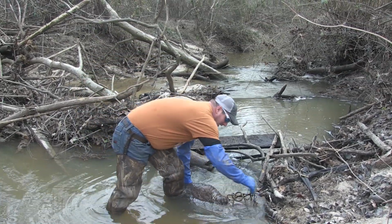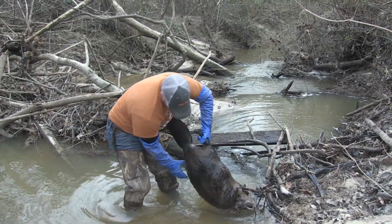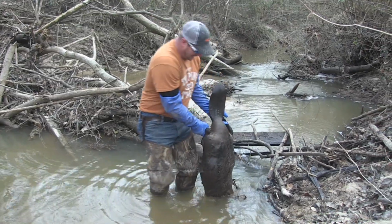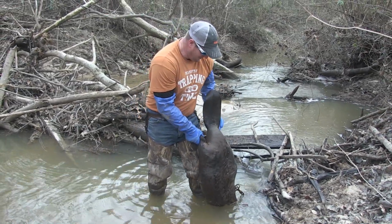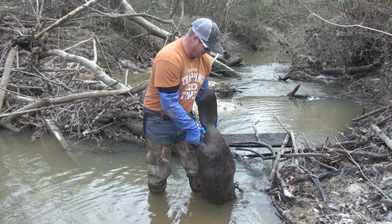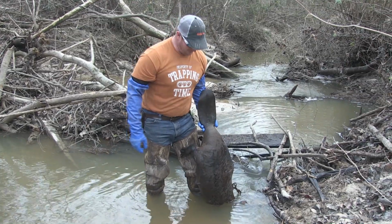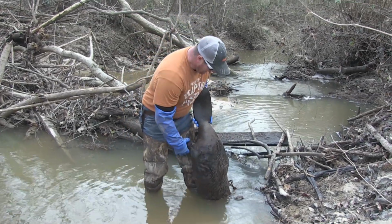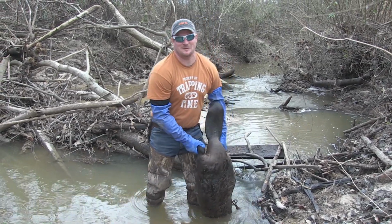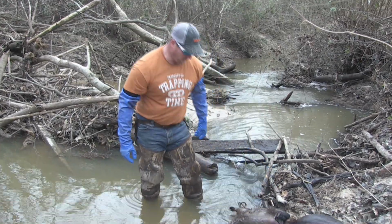And we caught us a really big beaver. Guys, I'm 6'2", nose to tail. That beaver is gonna push well over 4 feet. Well over 4 feet. And just judging by weight, that's gonna be close to a 50-pound beaver, at least. It's huge, real big.